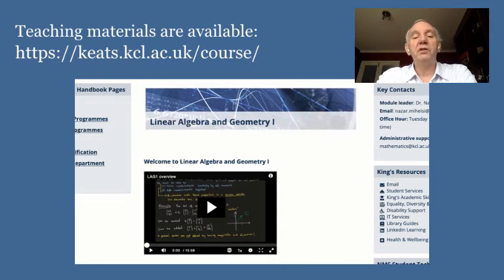And I'll mention this URL again. But you will find the various courses we give and material. You can inspect the material on those pages to get an idea of the modules. So I'm displaying a bit of the module, the first semester, first year module, Linear Algebra and Geometry 1. And there's a video which I think you can also see without logging on.